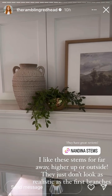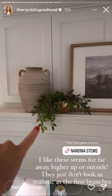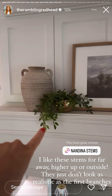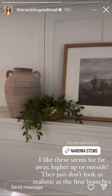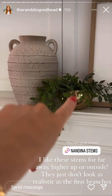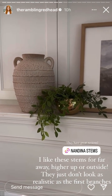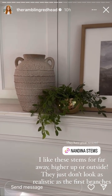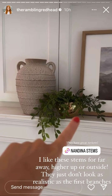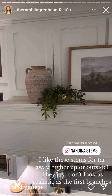So again, love these for up high. Personally, I don't think they look as realistic if you're gonna have it on like a table in front of people. And I took these, cut them, kind of crunched them all up, and they're in this little bitty brass bowl, which I also love. I think that bowl is like 14 bucks. And I've used that bowl for so many things. I put it on top of books and my coffee table, and now it's holding stems to look like a little plant up there. Very, very cute.